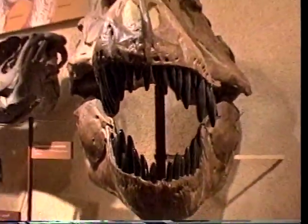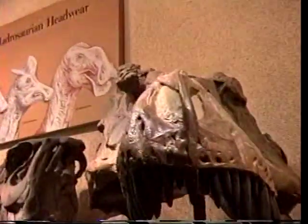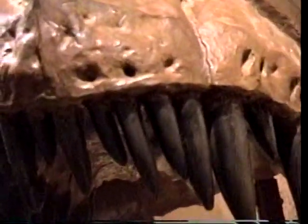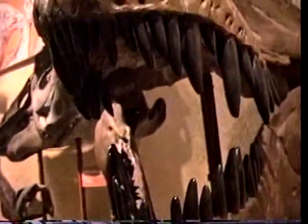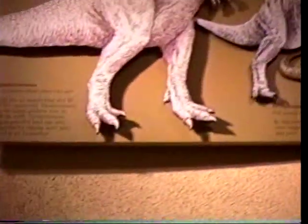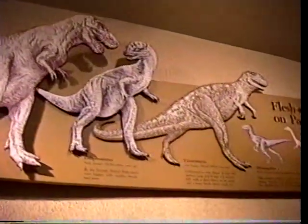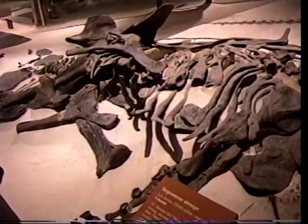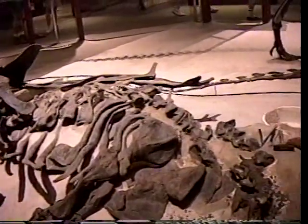Now talk about a big mouth. Whoa, baby. Long big mouth. These teeth are about the size of my finger. A lot of dental problems. And that was a Tyrannosaurus Rex. And these are some photographs of them. These bones were found in Colorado over 170 million years ago.